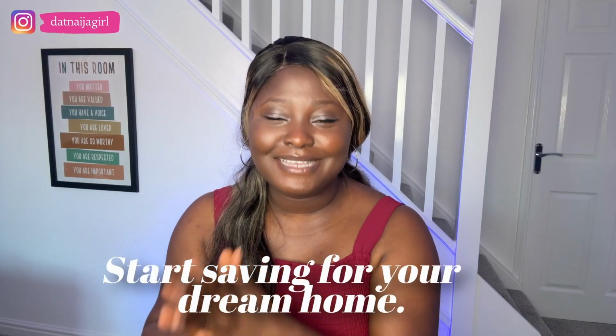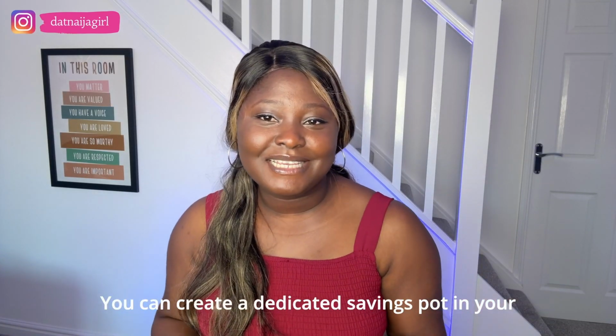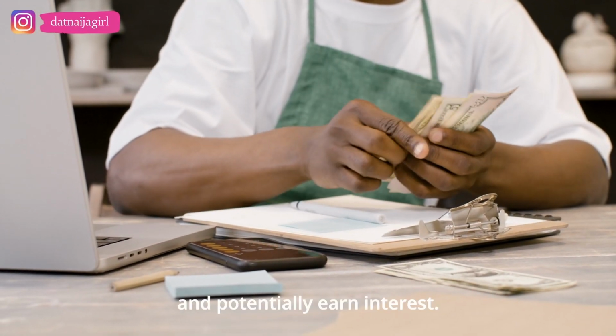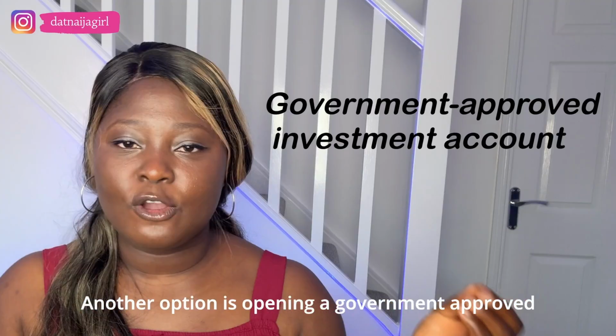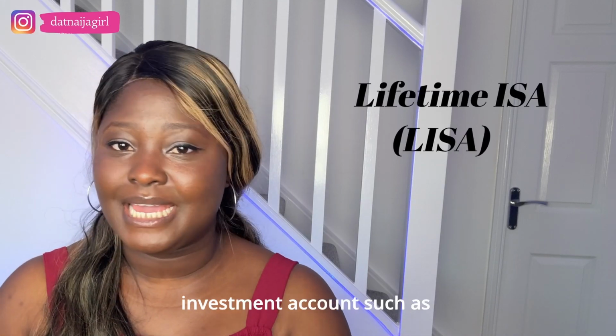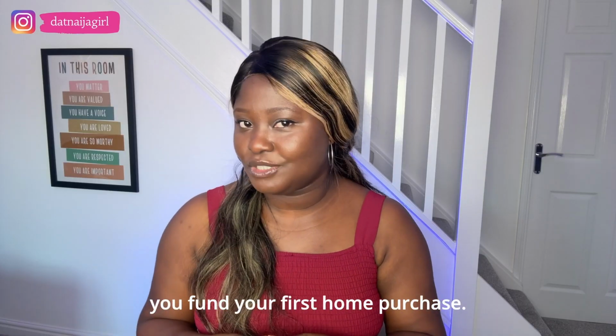Next, start saving for your dream home. You can create a dedicated savings pot in your bank app in order to deposit money monthly and potentially earn interest. Another option is opening a government-approved investment account, such as a lifetime ISA, also known as LISA, in order to help you fund your first home purchase.